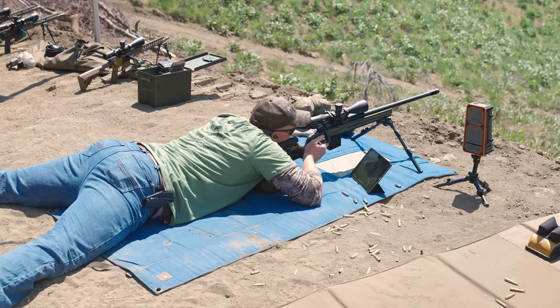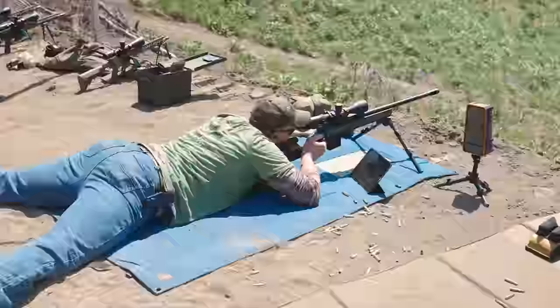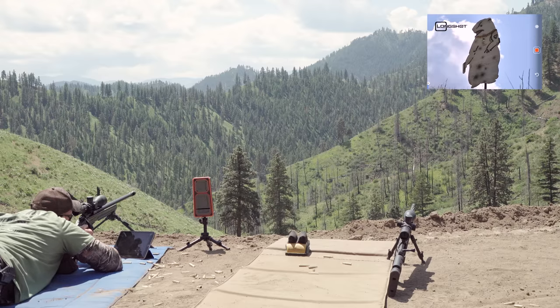Lining up the shot on the 6 arc. Wind has died down a little bit. Now, as a result of this beautiful environment, we are really seeing changing conditions. First round.